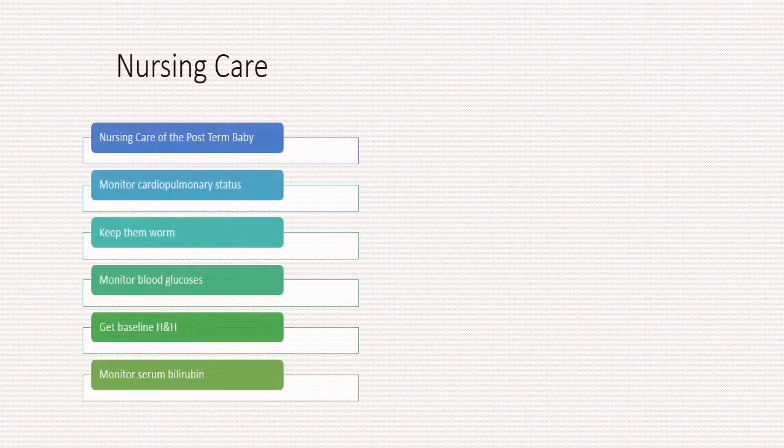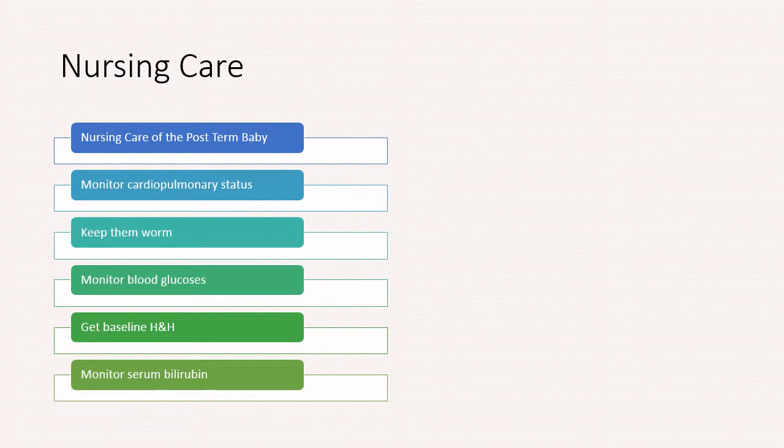So I want to talk a little bit about the nursing care required for a post-term baby. You want to monitor cardiopulmonary status, keep them warm, monitor blood glucose, get the baseline H&H, and monitor the serum bilirubin.